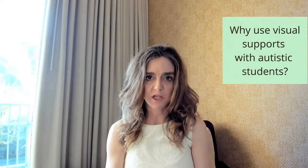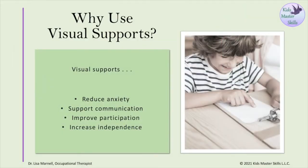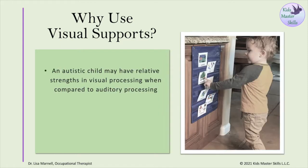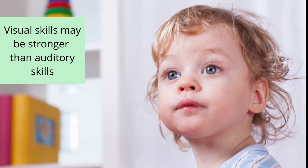Today, let's start with the very fundamental question: why use visual supports with autistic students? Visual supports reduce anxiety, support communication, improve participation, and increase the independence of students in school. There are many reasons for this. An autistic child may have relative strengths in visual processing when compared to auditory processing. Our understanding about autism tells us that autistic individuals predominantly exhibit visual skills which are stronger than auditory skills.